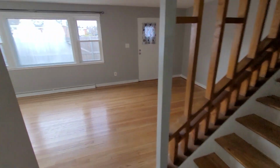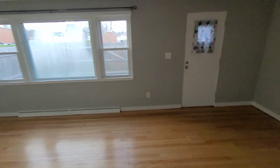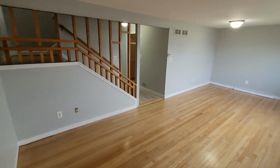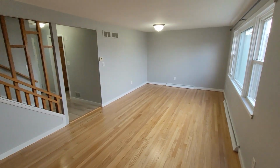I think we'll do the rest and do the basement last. Big, either double living room or dining living room, depending on how somebody wants to use it. It's kind of nice because it's got real hardwood floors, and that includes upstairs. So there's not carpet anywhere in the unit, which is really nice. It's also got that open stairway, which makes it seem a lot more spacious.